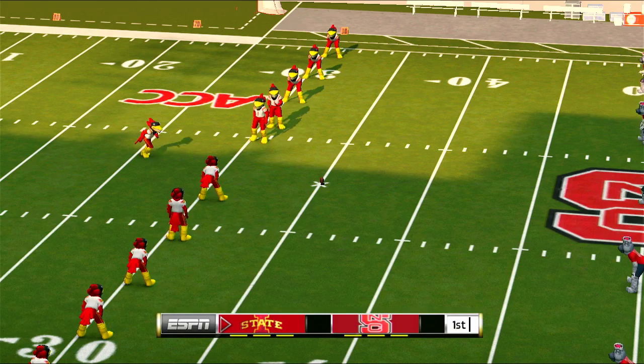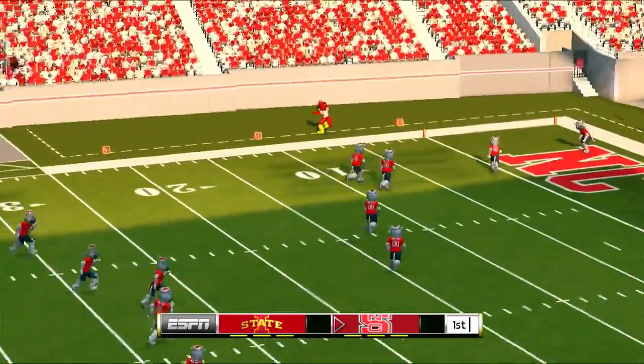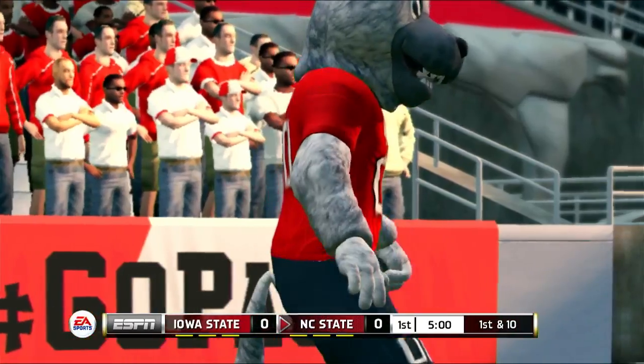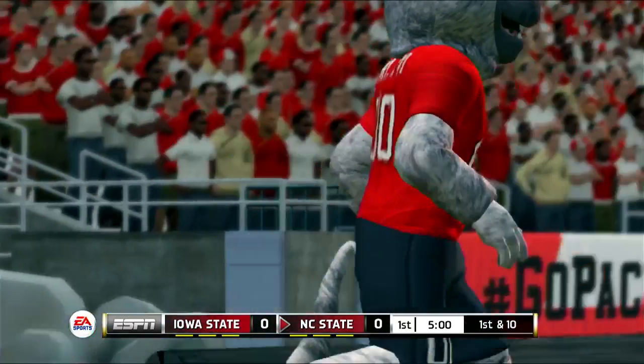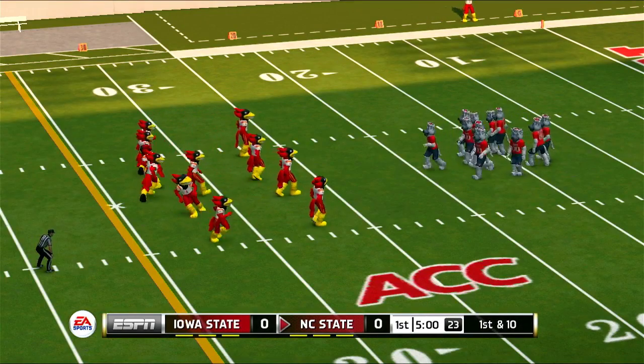We'll see how this game plays out as they get ready for the opening kickoff. Sends it sailing downfield. And it goes into the end zone, down for a touchback. The quarterback leads the team out on the field for the first drive.